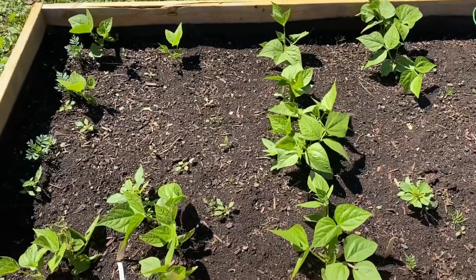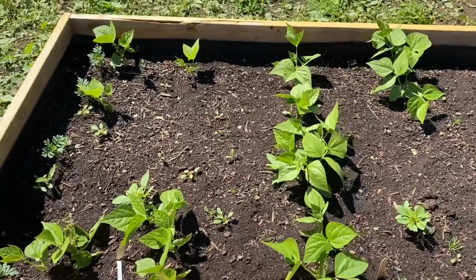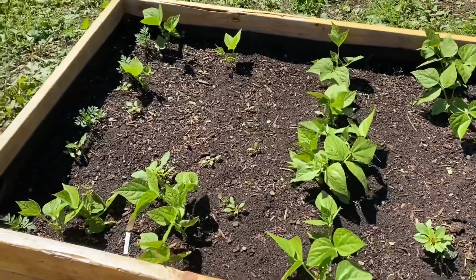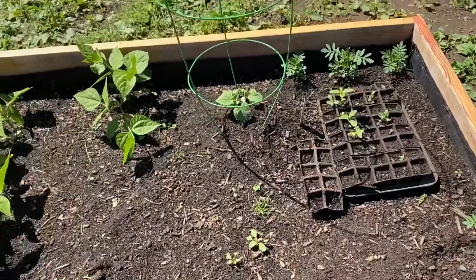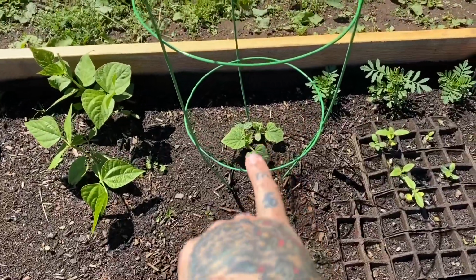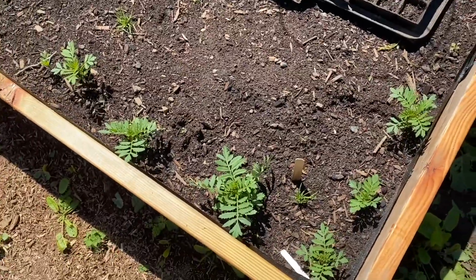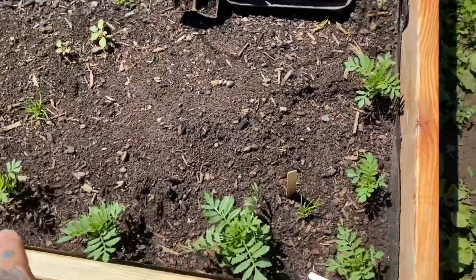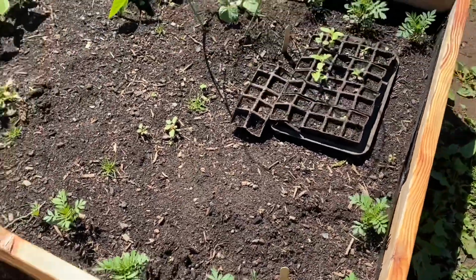I love green beans, the kids love green beans, and it looks like we're going to have enough plants to actually have a meaningful harvest of green beans. So that's cool. And then over here we have another cucumber plant there, and then another no-show cucumber plant right here. These are marigolds, which I planted around the edge from seed, so they're about to come up soon.